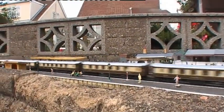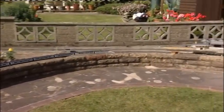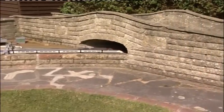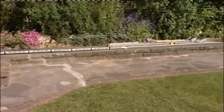I started in this area here where you can see the wall. I built the wall across, dug a pond out, built the bridge over there, a walkover bridge. I saw that in a book and I liked it, so I'm going to build that. Plus I made all my own bricks. I had a brick mould.